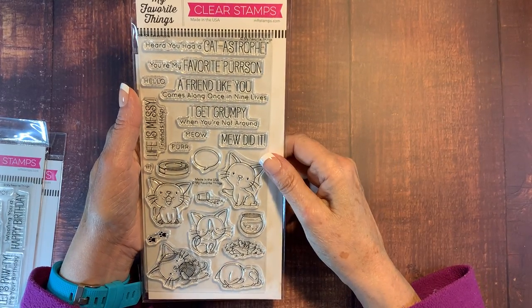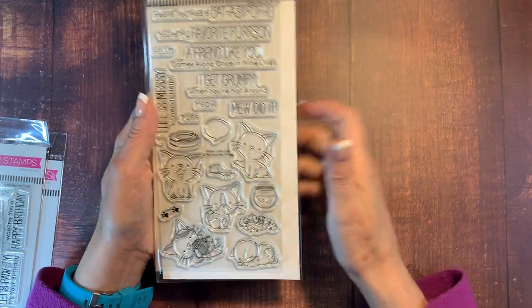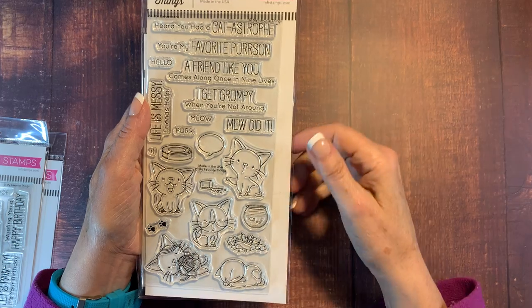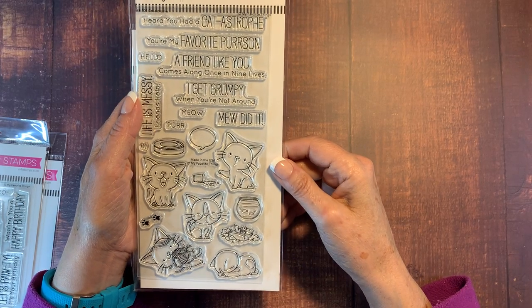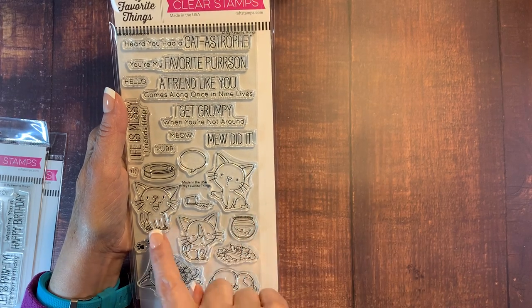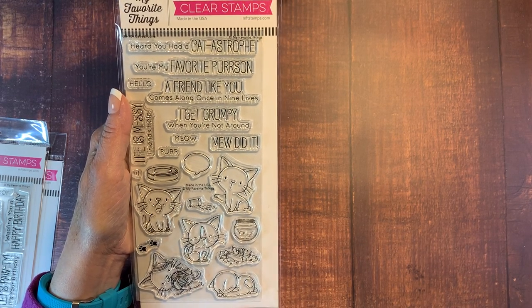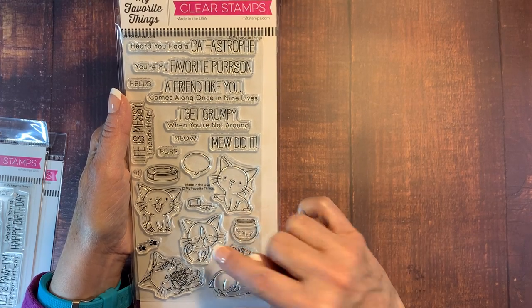But this is the MFT Stamps Catastrophe stamp set. Almost doesn't all fit in the frame there. Very cute set, and it's got these adorable little cats. I love the one playing with the yarn, a little pouting cat. That face is just too cute.